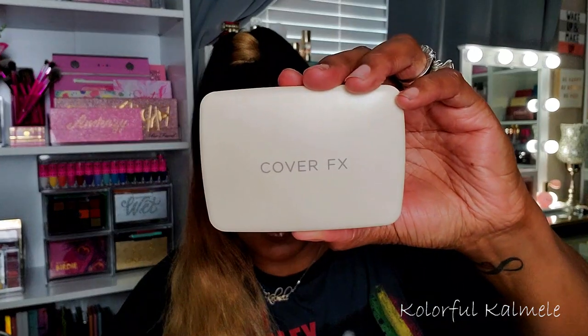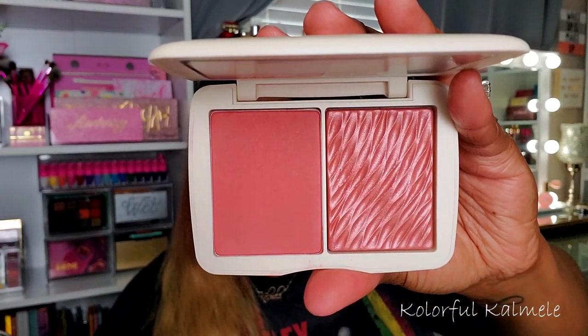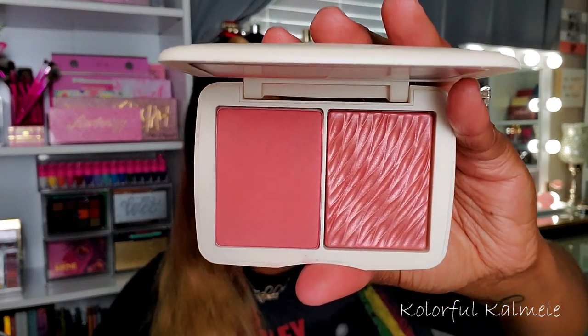And if you can't afford the Cover FX ones, which I do have one here, this is a Cover FX one, they're a bit pricey, then you might want to try out the Folklore duos, because they're quite a bit cheaper and they do work very nicely. So this is the only Cover FX one that I have, and this one is in Spiced Cinnamon.